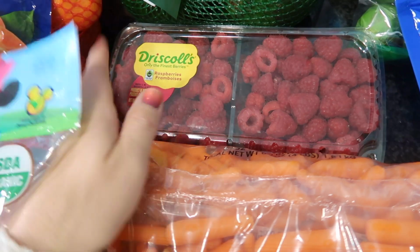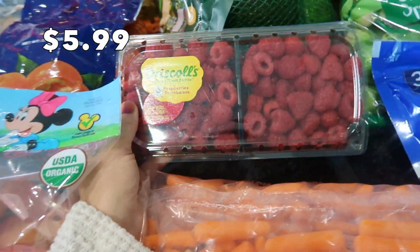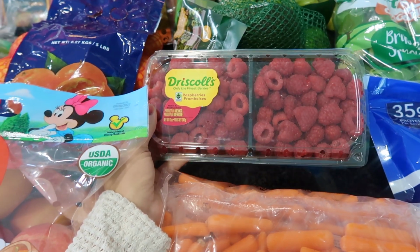I have some raspberries here. The berries were not looking that great, but the raspberries did look really plump and yummy, so I got that for some yogurts or some oatmeal in the mornings.